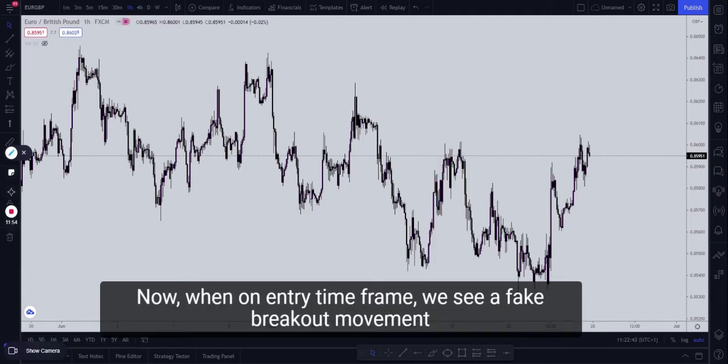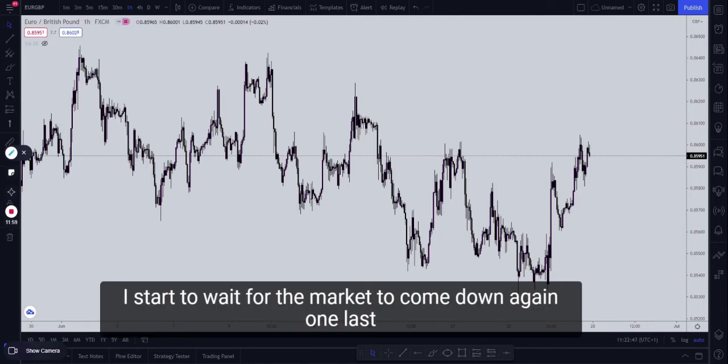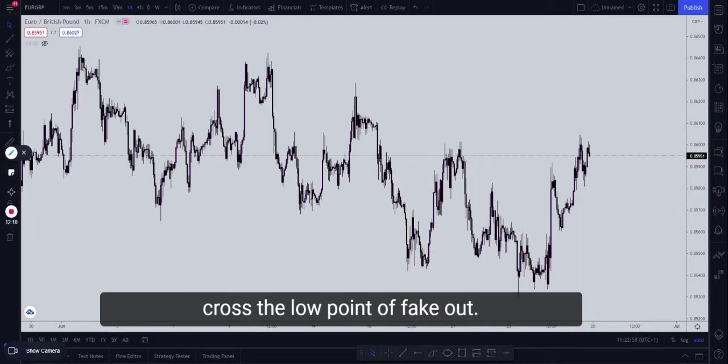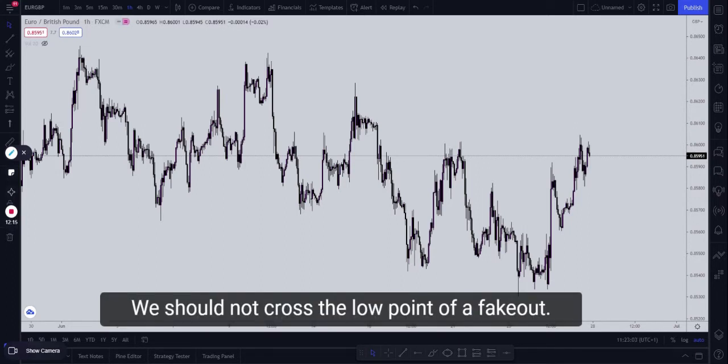Now when on entry time frame we see a fake breakout movement and it is strong, I start to wait for the market to come down again one last time, show us some struggle from sellers, but we should not cross the low point of fake out. This is a very key point here. We should not cross the low point of a fake out.